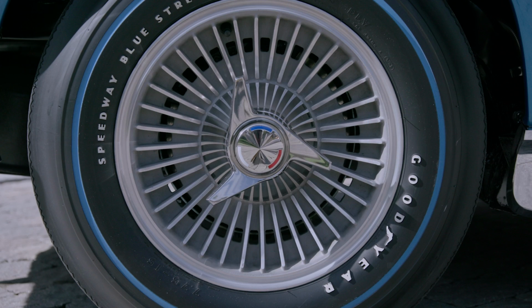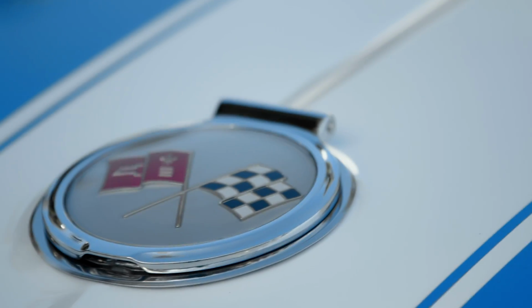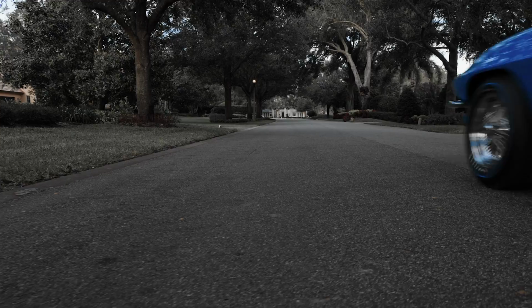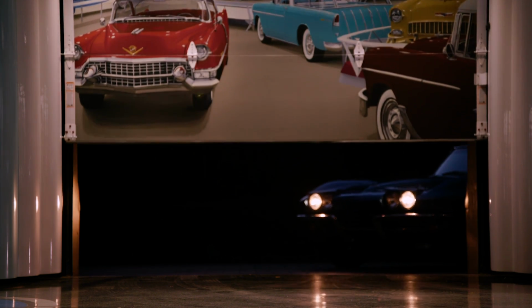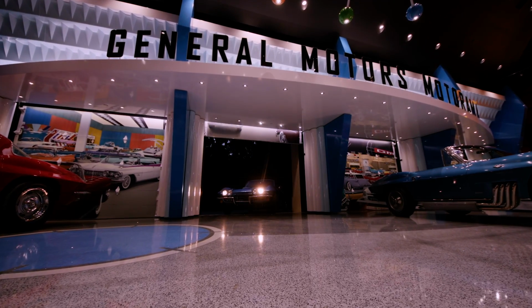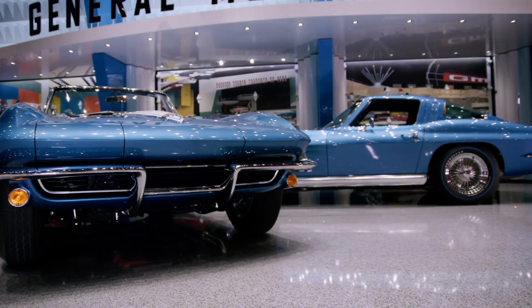The Corvette family is a unique group of people that truly love the car, but they take care of each other. Every car that you are exposed to gives you an opportunity to learn something that you didn't know. And from spending time in the Corvette assembly plant, I know firsthand that no two cars are built the same.